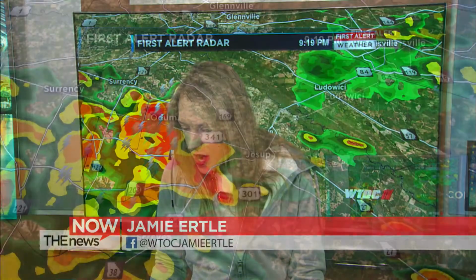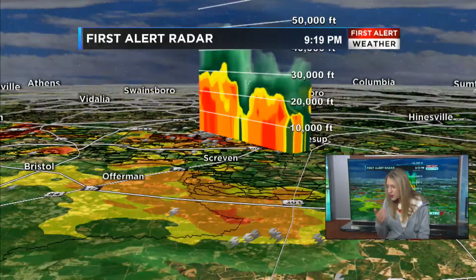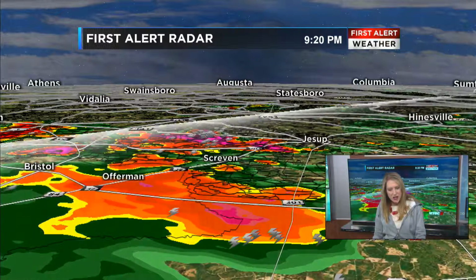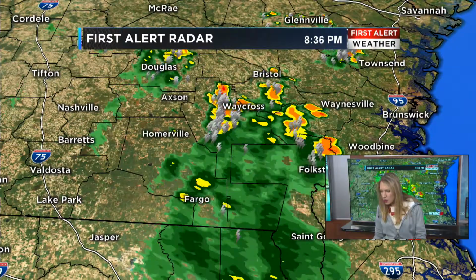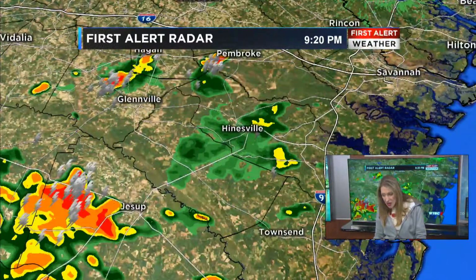Oh yeah. Anything severe, it's not warned, okay? And I know we talk about that, but let's just go ahead and dissect these storms. So 30,000 feet. I don't see any hail cores in this, but 30,000 feet, that's nothing to really just kind of shake your finger at. So let's go back. And so we dissected that storm. Cloud top's at 30,000 feet, so not that bad.